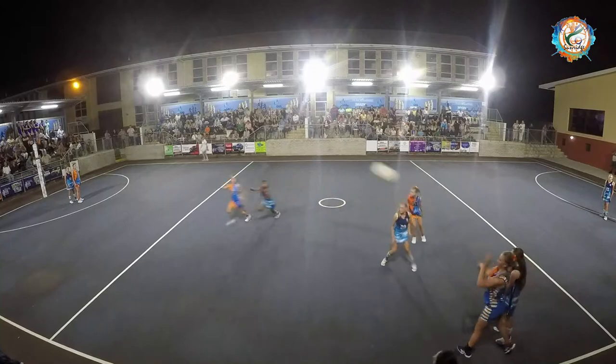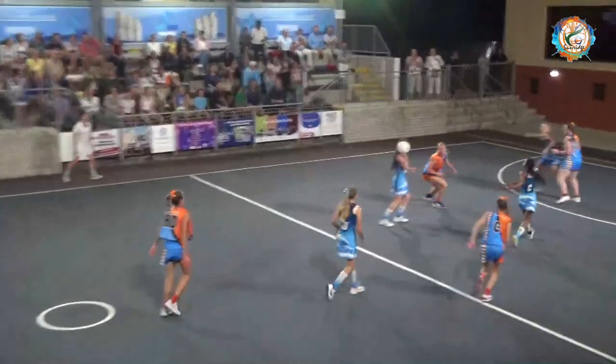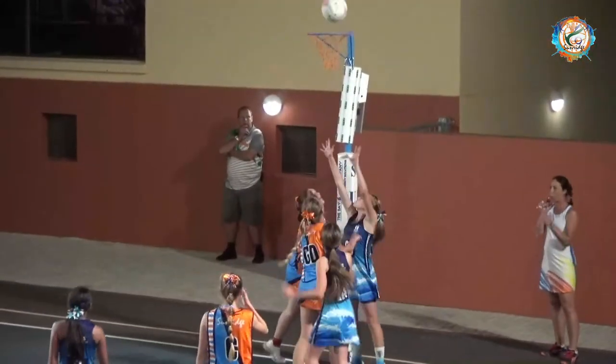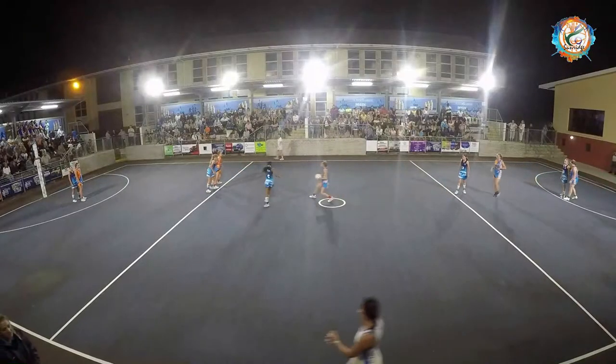Ball inside, obstruction, intercepted. The centre from Jeffries Bay is really giving it her all, as much as the goal defense from Sunridge. They're going to be 10 very tired girls. It's an advantage goal to Jeffries Bay. These 10 goals on court are unbelievable.